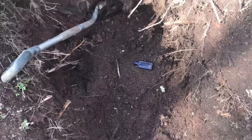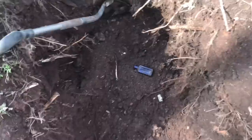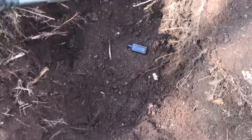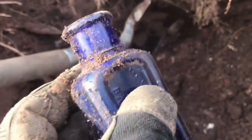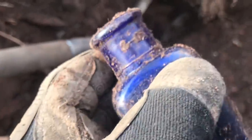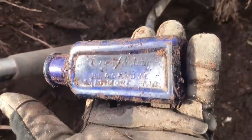Check it out, guys. I'm about, I don't know, 3 feet down so far. I'm into a real nice kind of darker rust layer, and I just popped out my first good bottle here. I already cleaned it off, so it's nice and shiny. It's a beautiful everlasting black dye out of Baltimore, Maryland. These come in a couple different sizes. This one is the 3 ounce everlasting black dye out of Baltimore, Maryland.